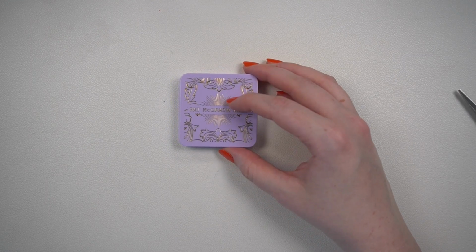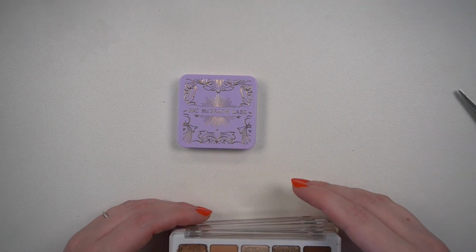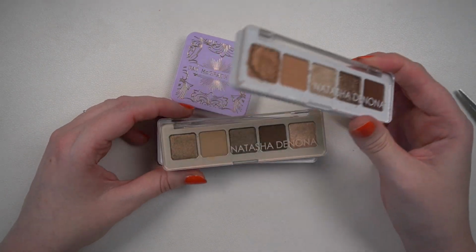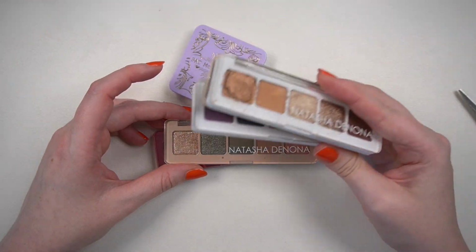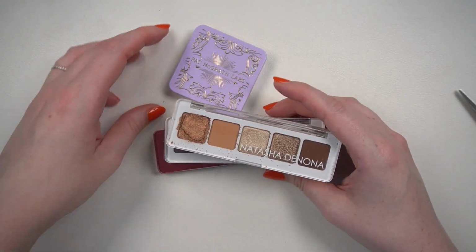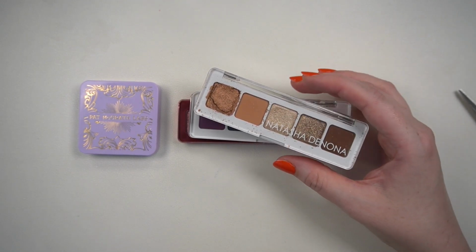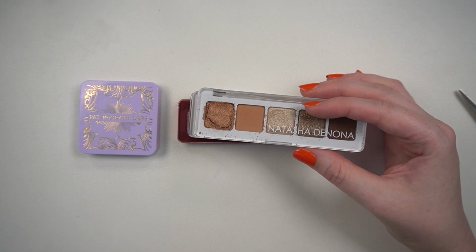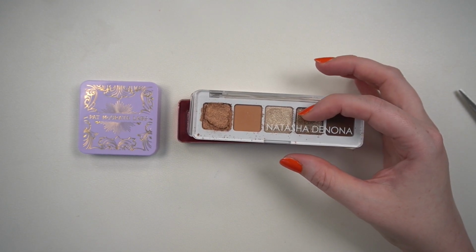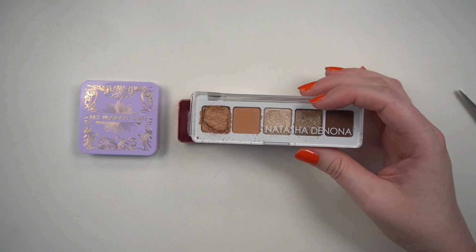One of the reasons why I thought this was a very smart release is that it puts it in the realm of these Natasha Denona minis, which I have collected quite a few of. I kind of think of Natasha Denona as being one of Pat McGrath's direct competitors when it comes to more high-end eyeshadow. So these retail for, I think, $25 currently.